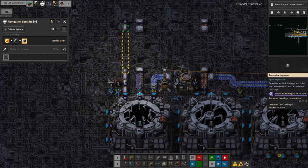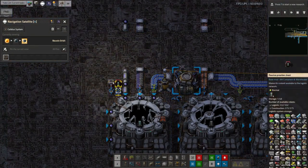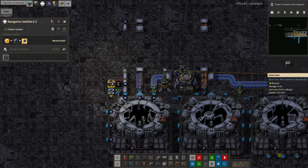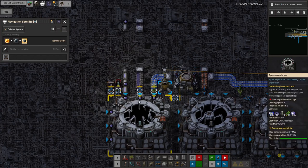So I only really needed to bring in the advanced neural gel, and then also find a way to get the data cards over there. And I'm quite glad I did bring in the advanced neural gel like that, because it turns out I'm going to need it fairly soon for one of the deep space science things. I think it's the second tier one that I need it for. No, it wasn't. It was for making the actual science packs.